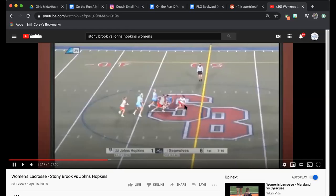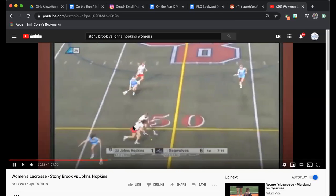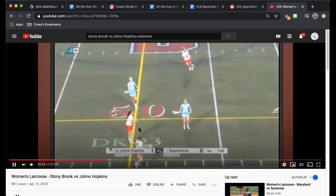All right, so here's Sam. Let's key in on her. All right, fighting full speed for a ground ball, not quitting on the play. All right, freeze. The ref called a violation against Stony Brook, so it's now Hopkins' ball.